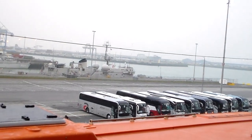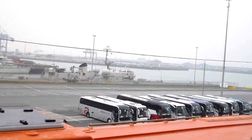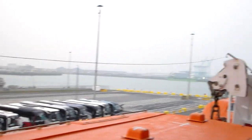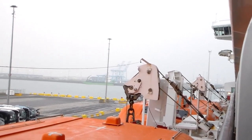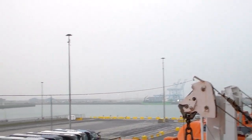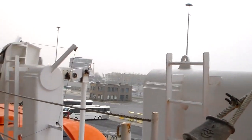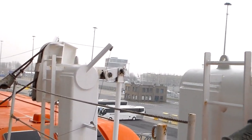Coaches take everybody to, forget where it said it was, 20 minutes away. It's where they get the train to go to Bruges. But haven't we been facing that way? We're facing them. We've backed into the dock. So we must have come in and turned round and backed in. I missed that bit. Plus we lost an hour on the way here, because we gain an hour on the way back.